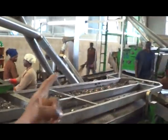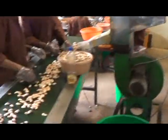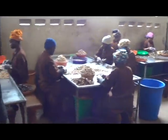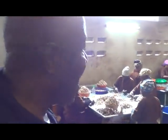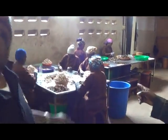Second line. Both of them, they are working together. And then it's the same thing. The uncutted cashew nut, they remove it. When it's not cutted, totally cutted, they remove it from the chest. Because the machine is not cutting all 100%. It's around 90. The remaining 10% they do it here.